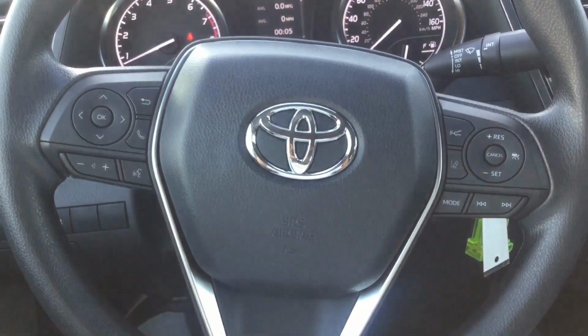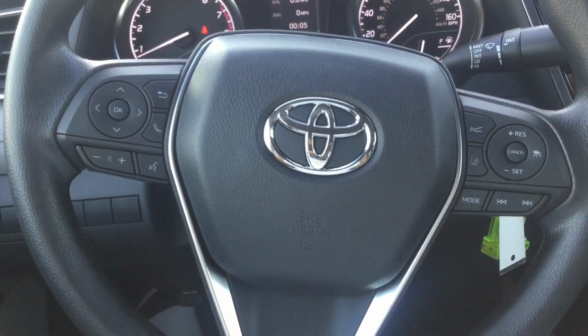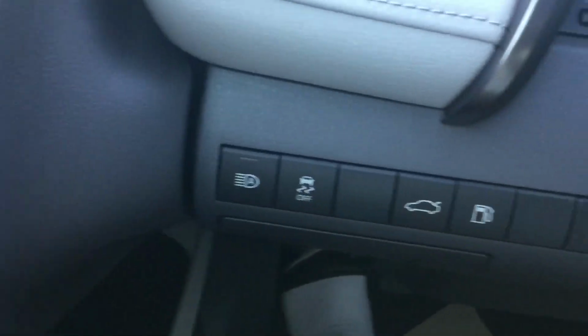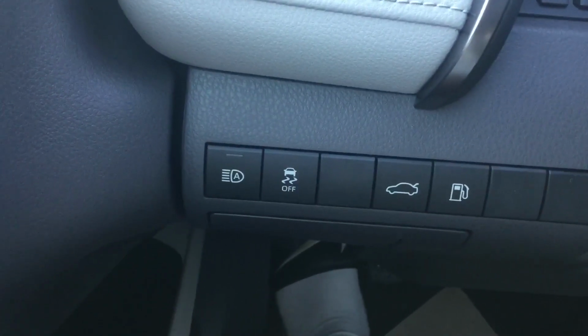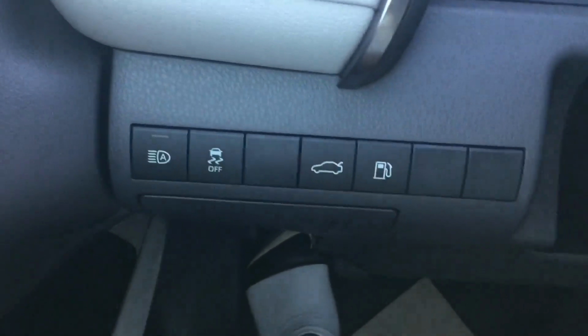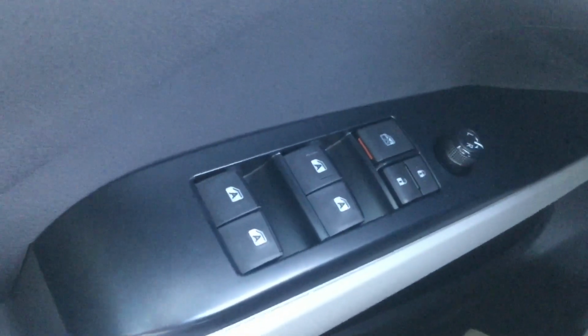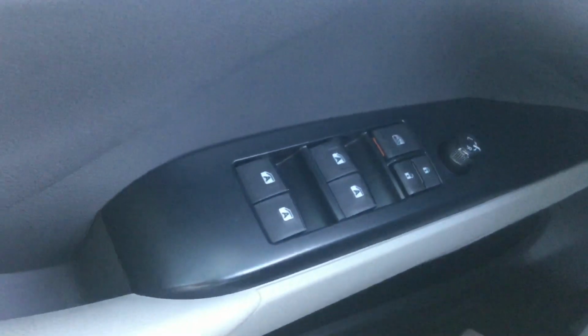Now we're bringing it back to your standard steering wheel controls. You have your Bluetooth and volume control with your cruise control settings. The buttons over here have your trunk and gas release with traction control and your automatic high beams. You have your standard unlock and lock with window control.